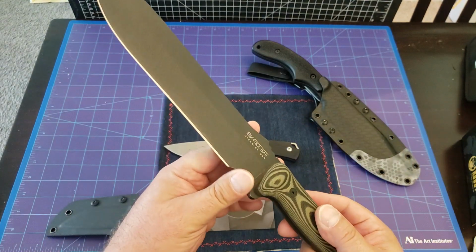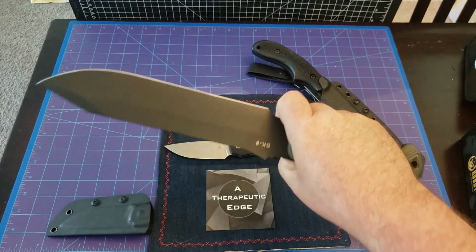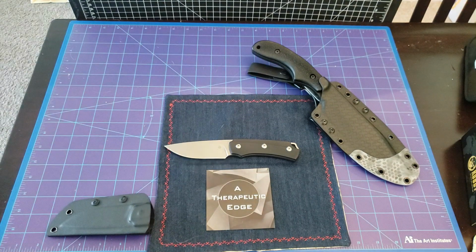I added the choil because I like to be able to choke up, and it works really well with that thumb ramp for me, given the size of my hands. But even this isn't one of the two anymore, which is really surprising to me.